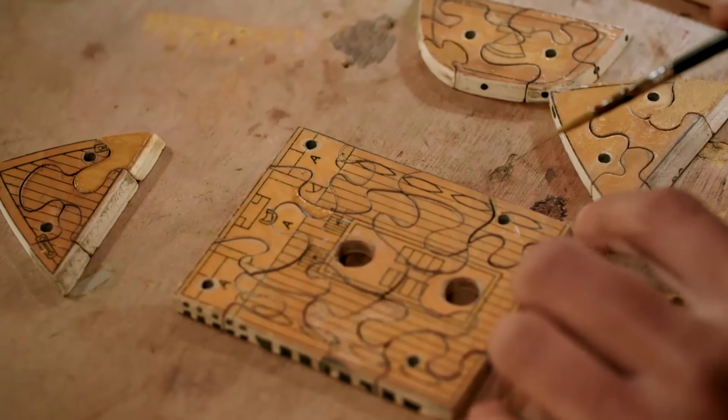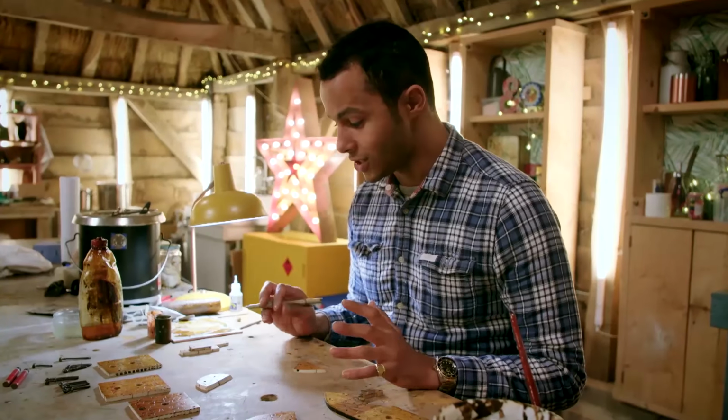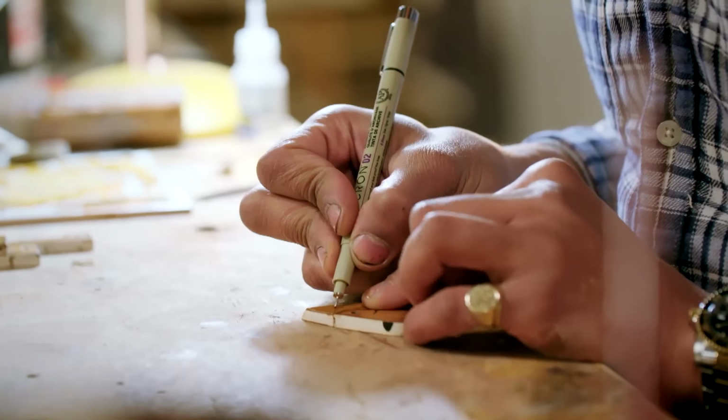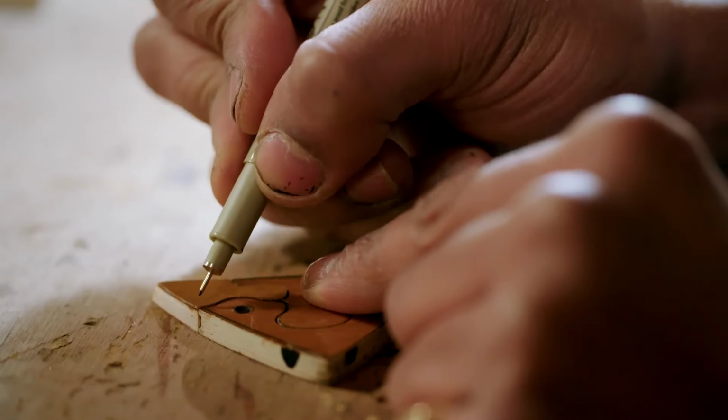The background colour looks really good. It's mixing in with the surrounding decking colour. I just need to use a fine line pen now to get some more of that detail. I need to go really slowly because I've only got one shot at this. If I mess up, I'm going to have to sand it back and start painting it again. So nice and steady.